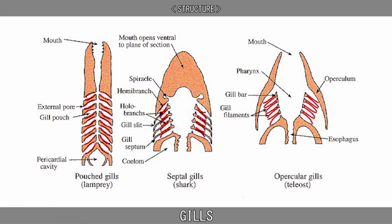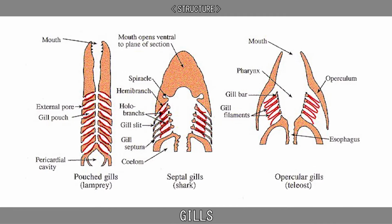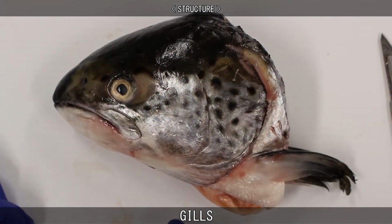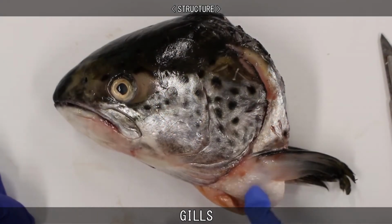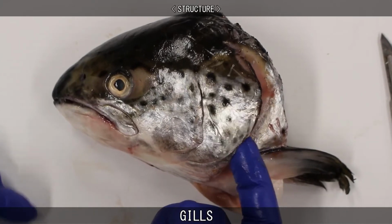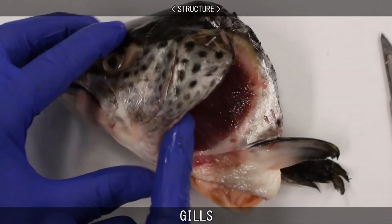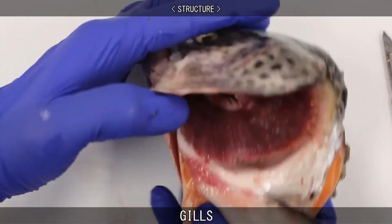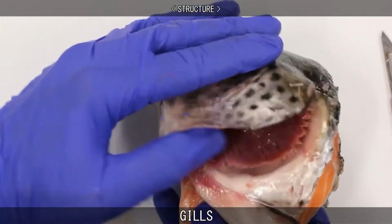Gills have evolved to come in various shapes and sizes, depending on the animal or even the species. In many types of fish, there is a bony plate protecting the gills. This is called the operculum, which is hinged and has muscles attached to it, so that it can be regularly opened and closed. Underneath the operculum lie the gills.